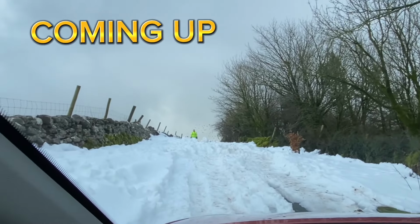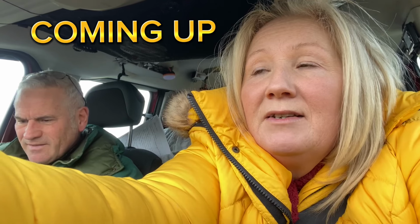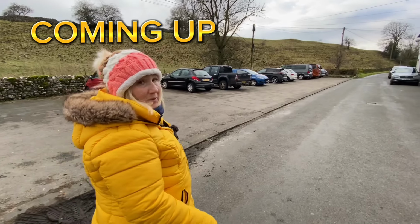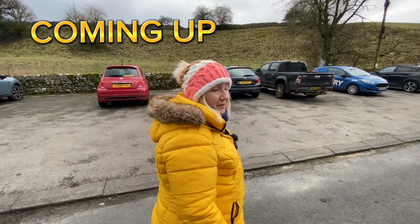Can't go up there, no. We were virtually there. We need a backup plan. And we're trying to get to Malham Cove. This place takes me back. Parking in here. We used to kayak the wharf.